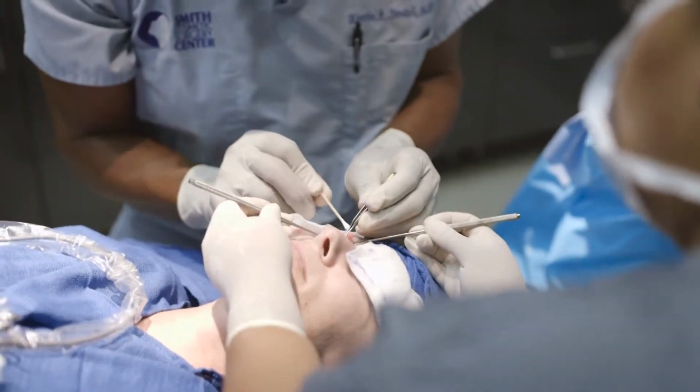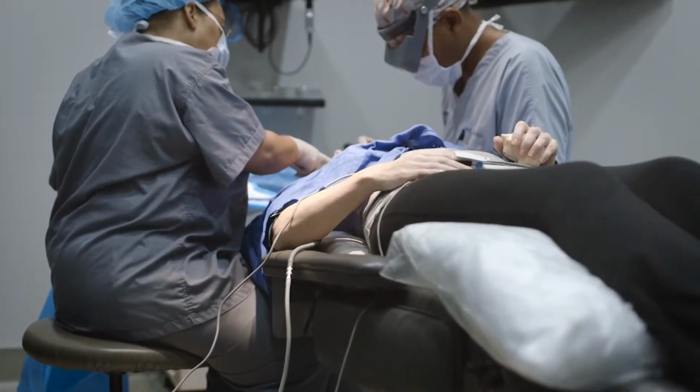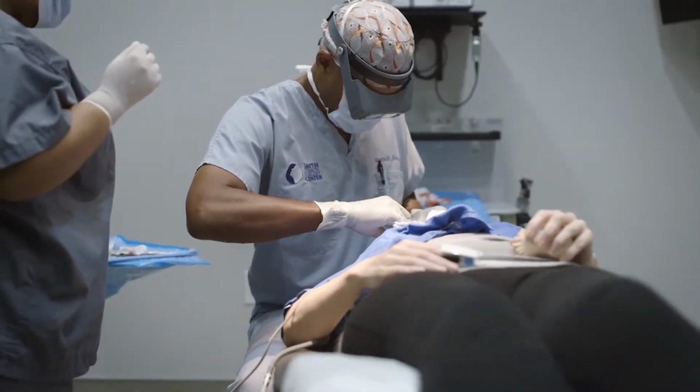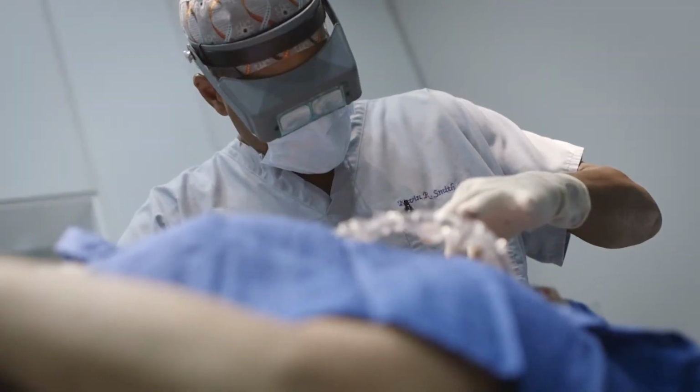My name's Tara Hannon, and I had the upper eyelid lift done at the Smith Center about 7 weeks ago. With the incisions in the eyes, so minimal, unless you can faintly see them now, but I'm sure give it another 6 or 8 weeks and you won't be able to see them at all. And I healed really quickly.